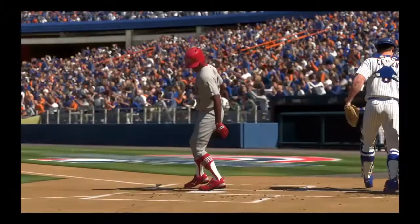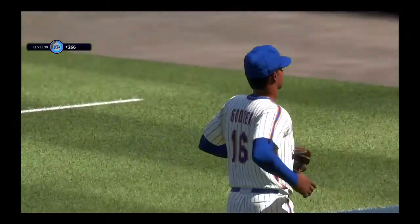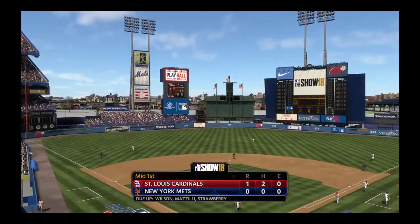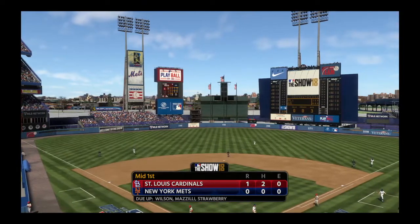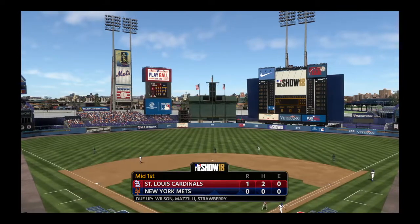He chases out of the zone for strike 3, and that's the third out of the inning. Two hits here in the inning lead to a run for the Redbirds. On now to the bottom of inning number 1. It's the Cardinals 1, the Mets coming to bat.